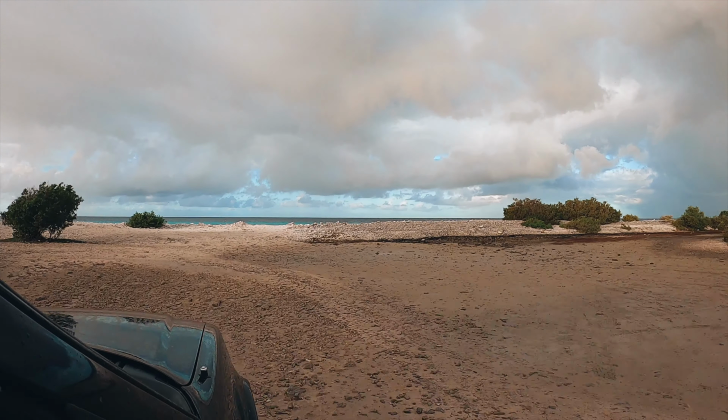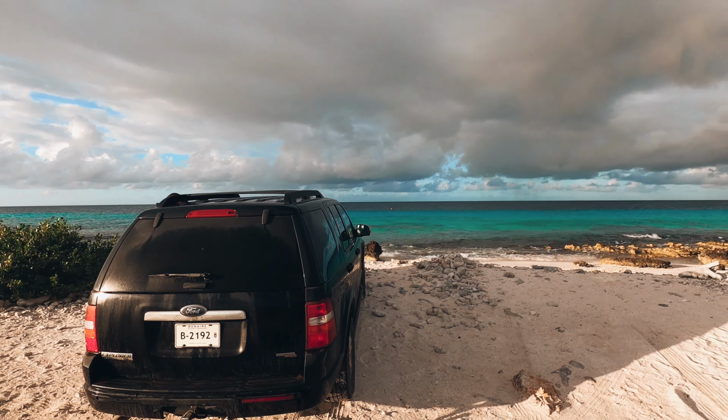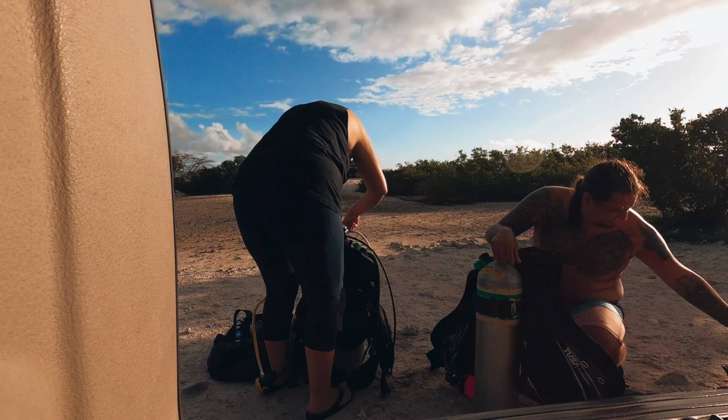After locating the dive site, we just drive our car right up to the shoreline to park. It doesn't get any more convenient than this to go diving. Next, we have to set up all our gear and hit the water.